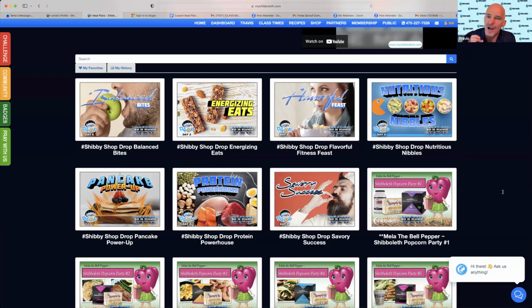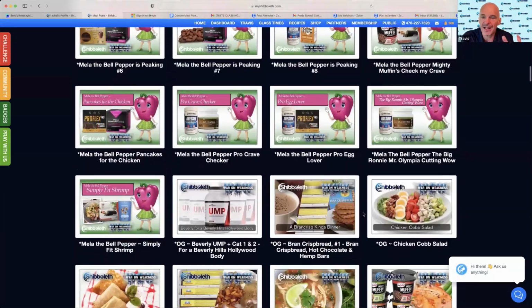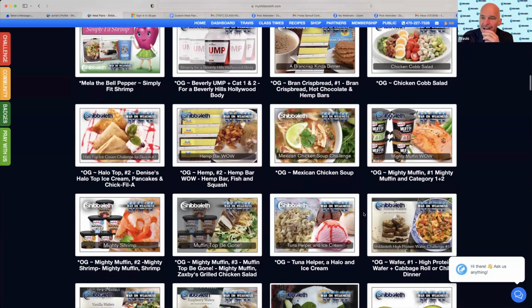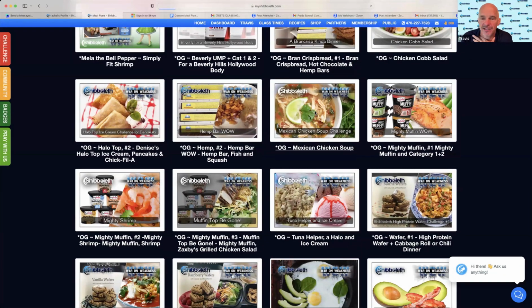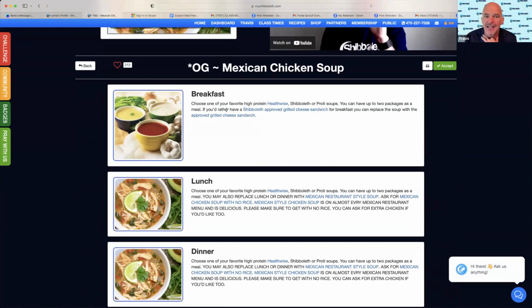But the only way to do these on the honor system is to not have any variableness. So I'm looking through these and I'm finding one that I like. So let's say I look at this, I go, what is this one? Mexican, I might can do this for a day. And it says breakfast. Choose one of your favorite high protein, health-wise shibboleth or produce soups. You can have up to 2 packages as a meal. If you'd rather have a shibboleth approved grilled cheese sandwich for breakfast, you can replace the soup with the approved grilled cheese. So if I go, I don't like any of that, I'm not sure that I don't want to do this, though. I might want to do it because of the Mexican soup. So I don't want that, so I have to omit it. I can't add to it.